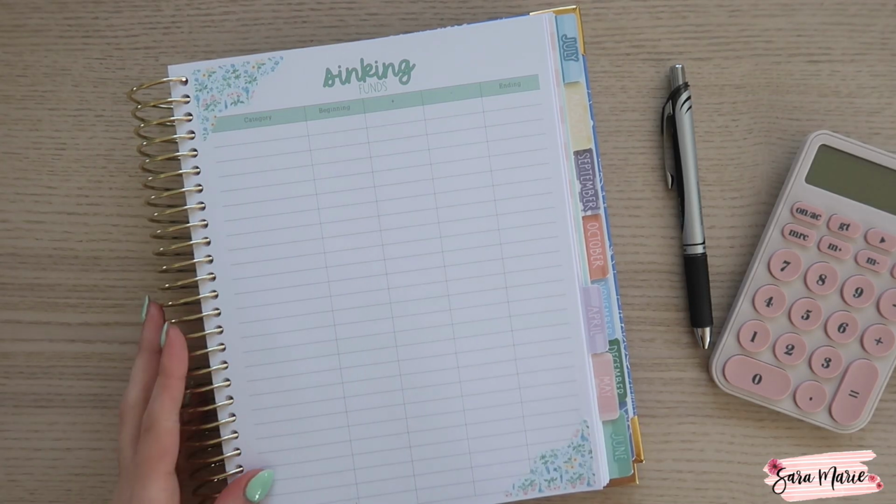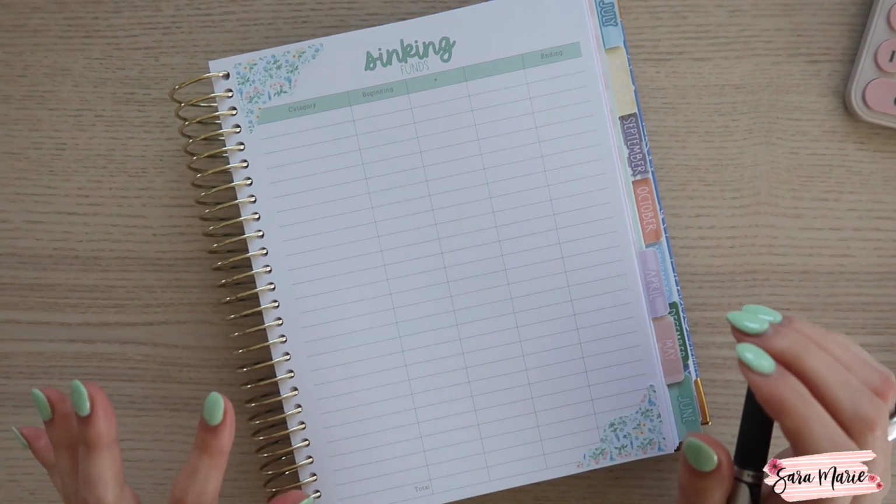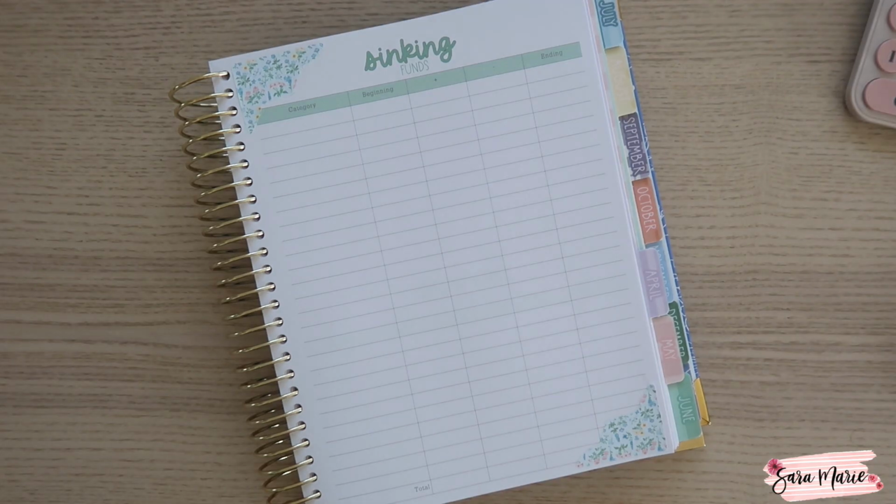So today I'm going to set up my sinking funds for March, and I mentioned this in my budget video, but our sinking funds are dwindling. We are really cutting back on what we are contributing to sinking funds. The main reason for that is we have financial goals, and a lot of our goals are related to paying off our house. Funding sinking funds, especially certain ones that just kind of sit, takes away the ability to pay off the house as quickly as we would like to.